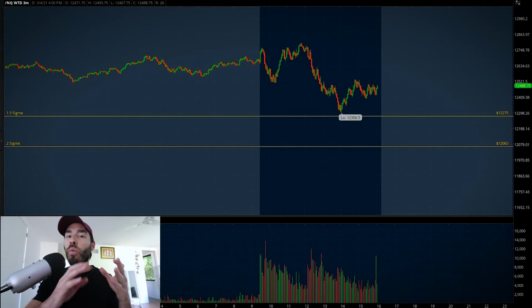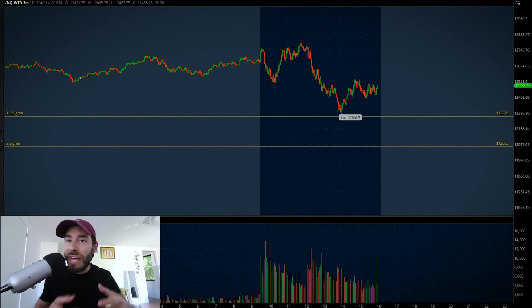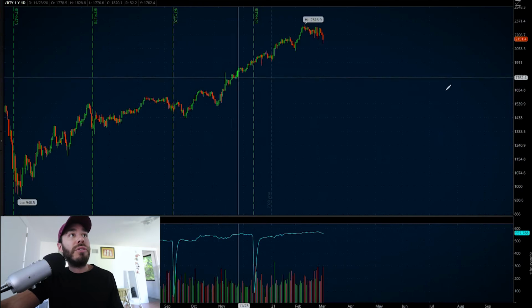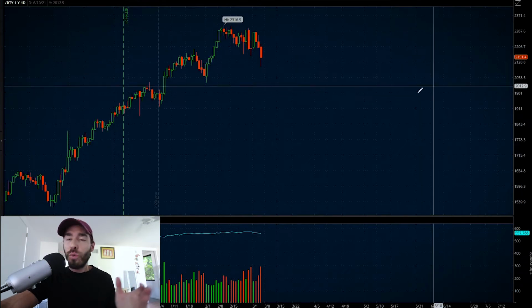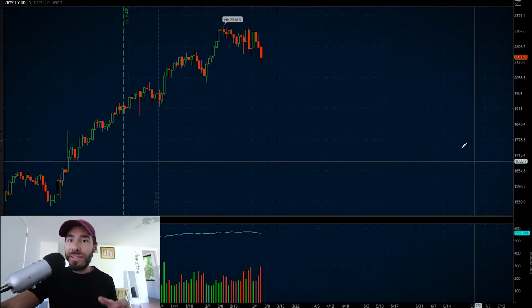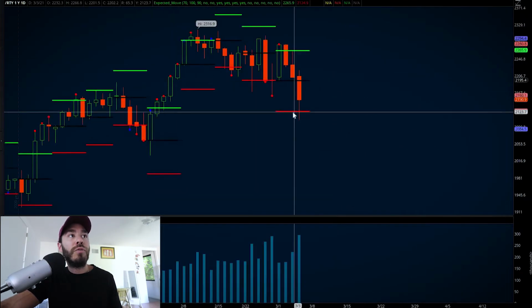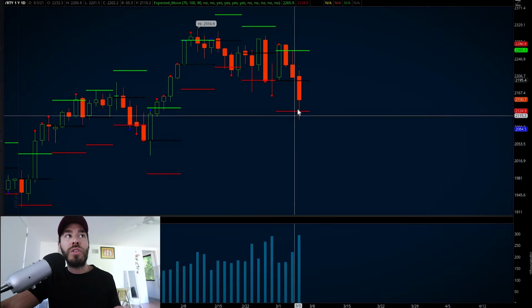However, sitting right at the 1 standard deviation on the week is right where the options market expected this to go, which could tell us the bottom is here. However, when we take a look at the Russell 2000, today the Russell 2000 was down close to 2.5%. So we're really seeing these small caps unfold. Just taking a look at it on an expected move, we bounced off the lower edge at 21.24.